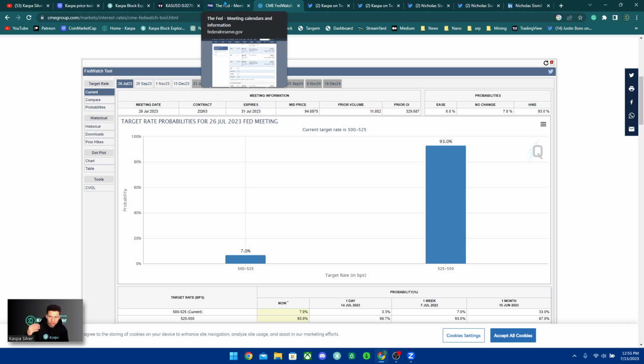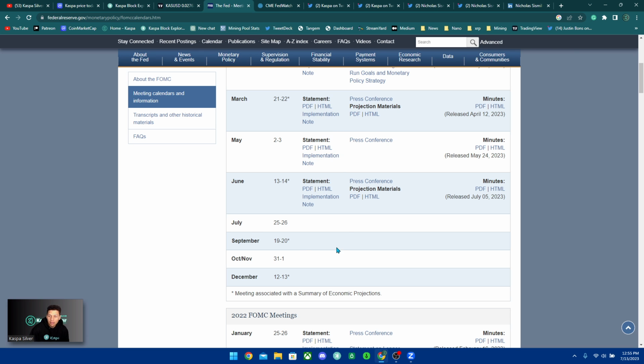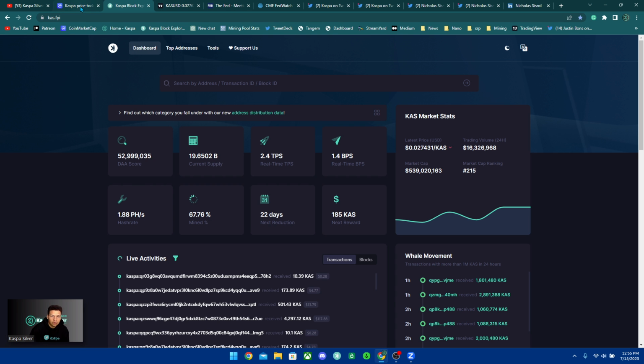Usually, every time we've increased, it's continued going up because the CPI has been coming out and inflation has been falling. I mean, our latest CPI report came out and it did state that inflation dropped to around 3%. So that is really good news. It's falling, and that's what we wanted to see. CPI data is coming in really good.